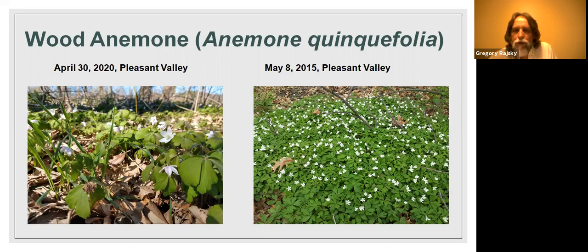So you see on the right, there's a good coverage of it here in a nice oak woodland at Pleasant Valley. And here on the left, you see them a little bit more scattered. You can probably tell from here, the leaves are kind of downy. They may have a slightly silvery quality when the light is just right. This is one of my favorites. It's a very beautiful plant of mesic woodlands and savannas.